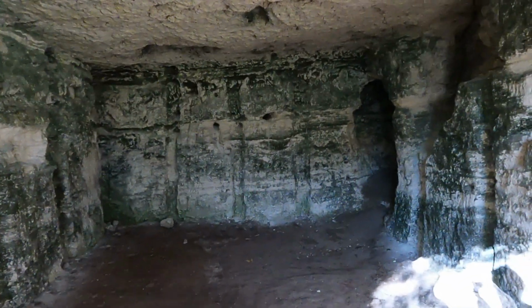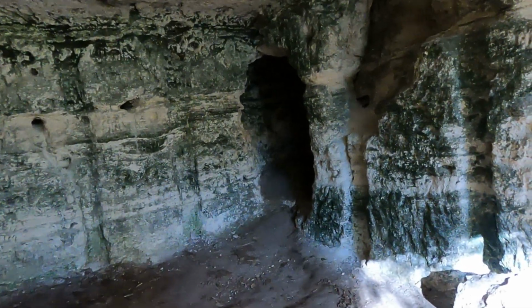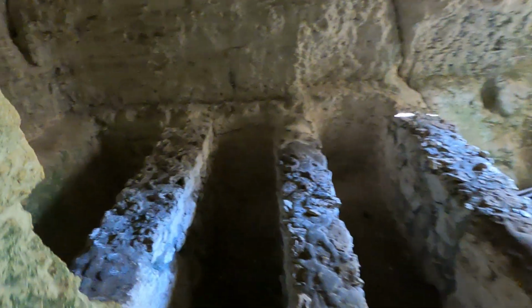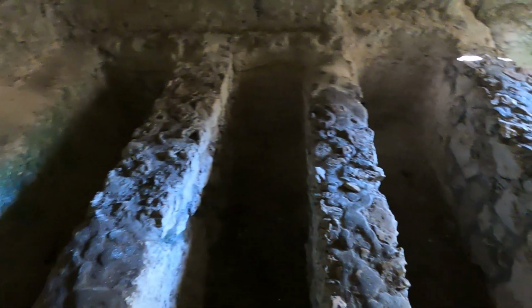If you follow the path through the forest, you can still visit the catacombs. The graves are somewhat reminiscent of the catacombs we visited in Sicily, or kind of the same as the Domus de Janas in Sardinia.